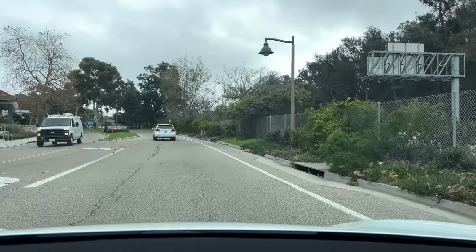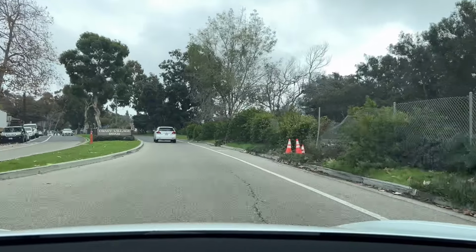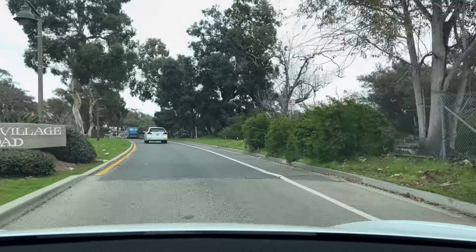I'm a real estate professional at the Santa Barbara Group, Berkshire Hathaway Real Estate. And today we're going to be driving through Montecito. As you can see right now, I'm on Coast Village Road. We got a cloudy day here, so we're going to have good lighting for this video.